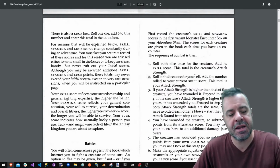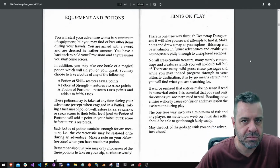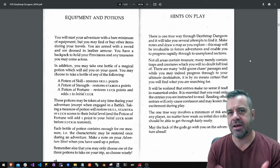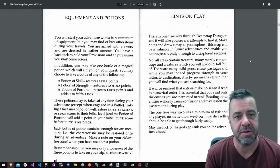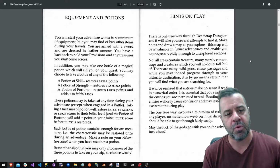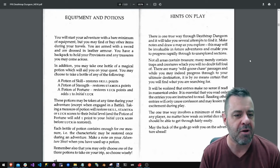All right, we'll get into the details of battles when we actually run into one, so I'll explain the rules as we go. We're just going to dive right into the dungeon and get our adventure started, and we will discuss the rules as we get in there so you guys don't have to listen to all this in the beginning. But really quick, you'll start your adventure with a bare minimum of equipment. We may have to find or buy other items during our travels.